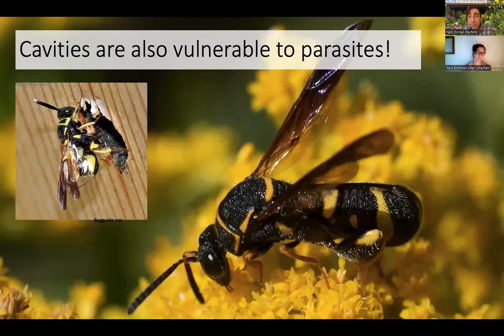Of course, it would not be a talk about bees without the parasites that they support. Cavity bees are also vulnerable to parasites. This is a leucospid wasp that has just the most remarkable way of getting its eggs into the nests of bees. Rather than relying on hitchhikers, it takes a more direct approach. It's going to lay its eggs directly into the nest.